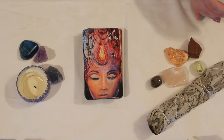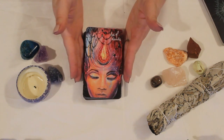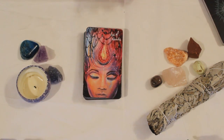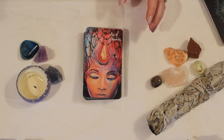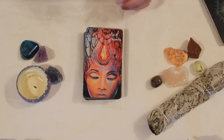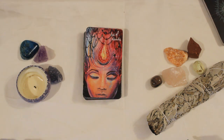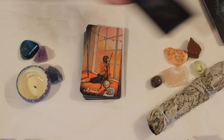Alright, so now we're going to go ahead and get into the suits. So here we have the Ace of Wands. Now, I think this is what really made me want this deck, is the suits. Because there were some things, when I saw them, I was like, oh my gosh. It just screams the fire that's being lit inside your mind. I just love that.